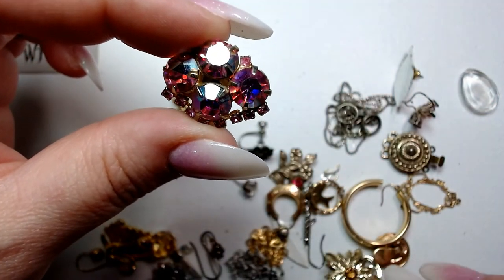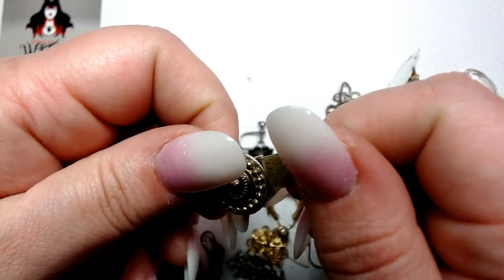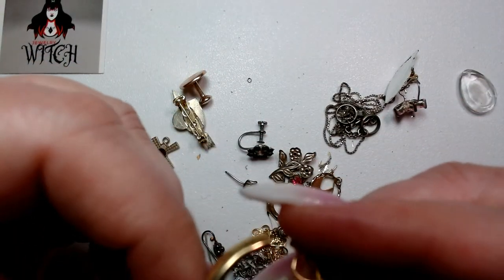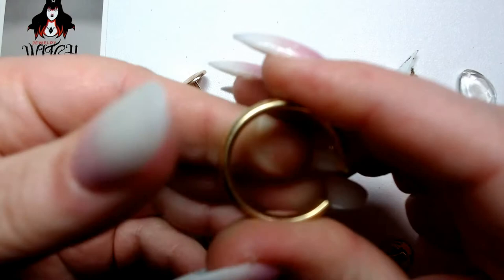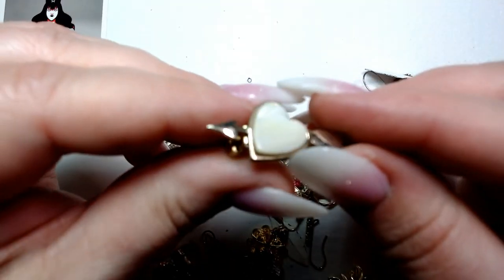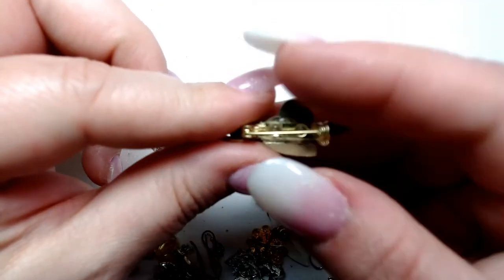Alright, look how beautiful that is. Oh, there's no mate to it, so that'll be repurposed. Here's a nice little box clasp here. Or like a, if you have a different term for that, let me know. That's cool. Alright, let's look at this. What is this? Is it gold? I don't think it's gold. I'll test it anyways, why not? So there is a beautiful, this would be great for Valentine's Day. It's a beautiful little mother of pearl heart with an arrow going through it. Cool.